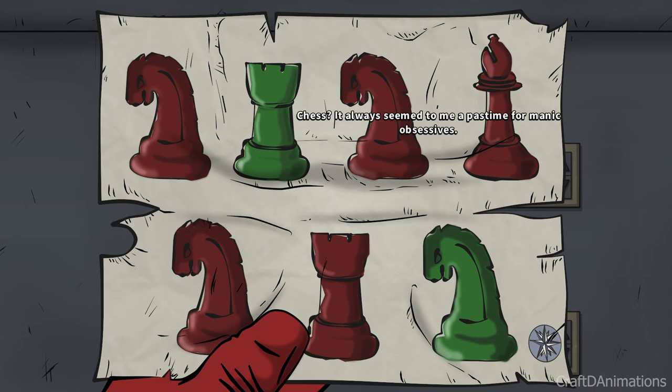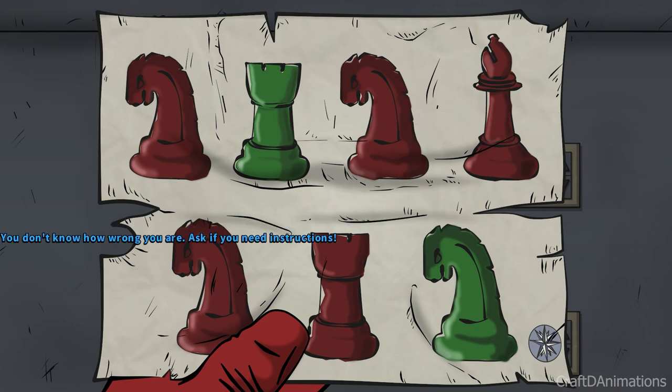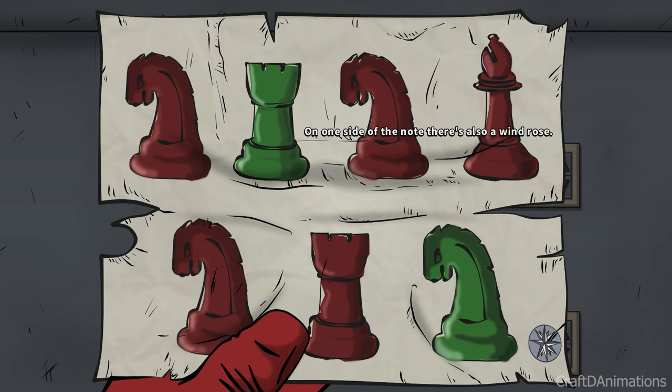Chess? It always seemed to me a pastime for manic obsessives. You don't know how wrong you are. Ask if you need instructions. On one side of the note, there's also a windrose. That could be a reference to the map in the cabin, couldn't it? At this point, I'd be surprised if it were otherwise. Okay, let's get to work.